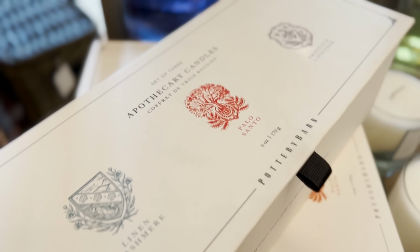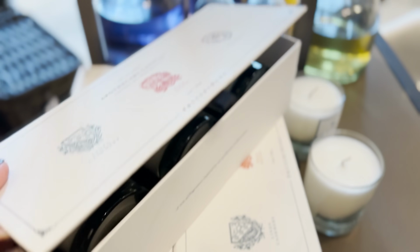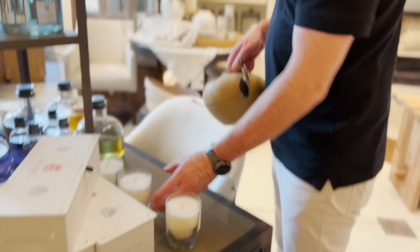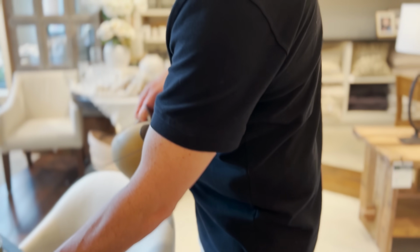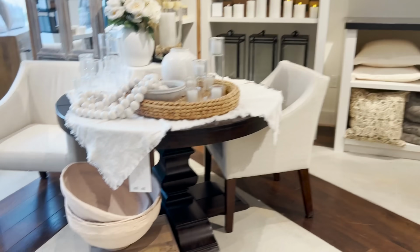Here you can see Jack is, of course, looking at the candles. This little set is really fun because it gives you a nice little trio. But of course, my husband picked out the Palo Santo, which has a little bit more of a summery, earthy kind of fragrance to it. And that's the one we ended up taking home because he loved it so much.